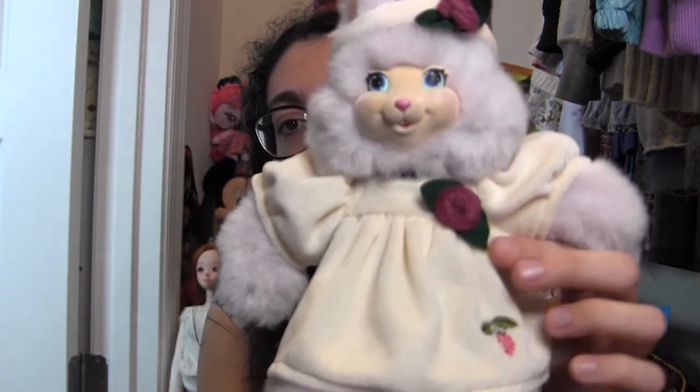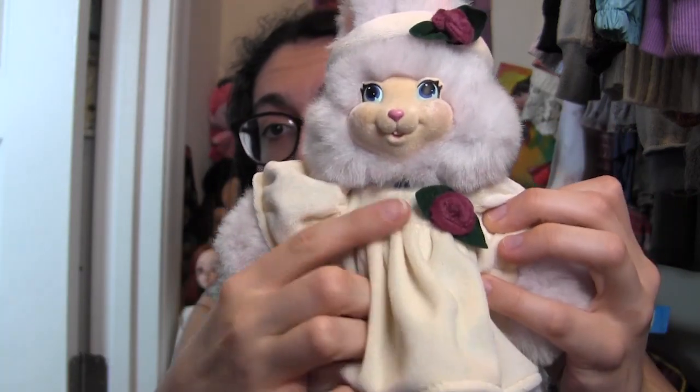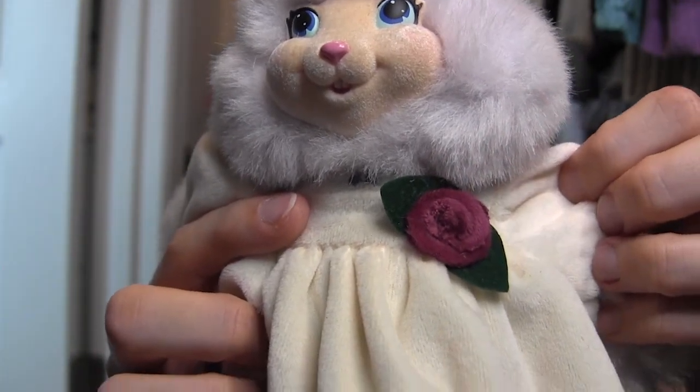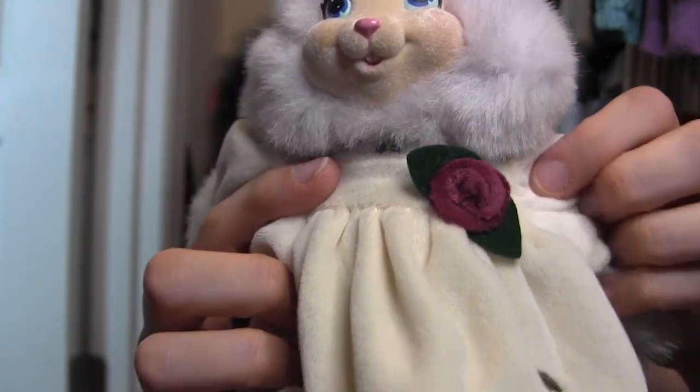Totally forgot about that. So we have another velour outfit here. This is a full velour cream dress, and I just love the colors. The cream with the really dark burgundy rose, and this is what I was talking about before, that they really like to add these velour flowers. We've got the little velvety leaves.